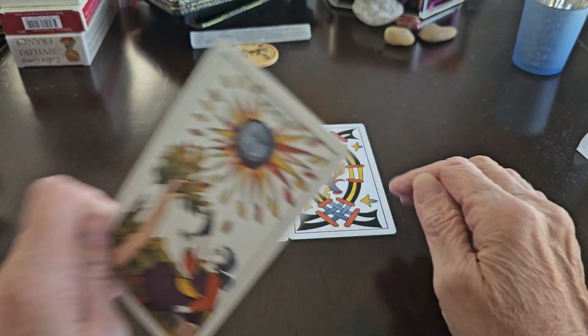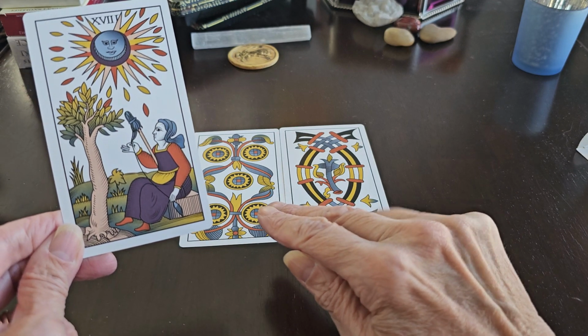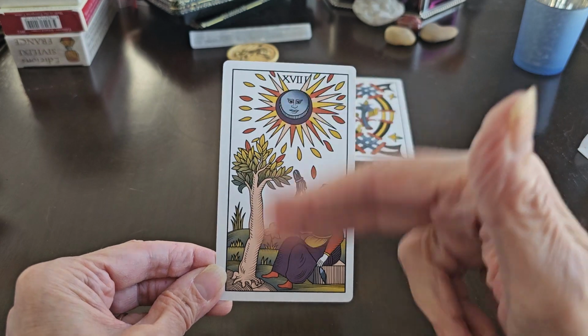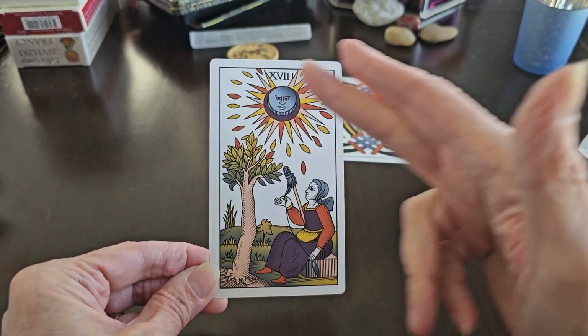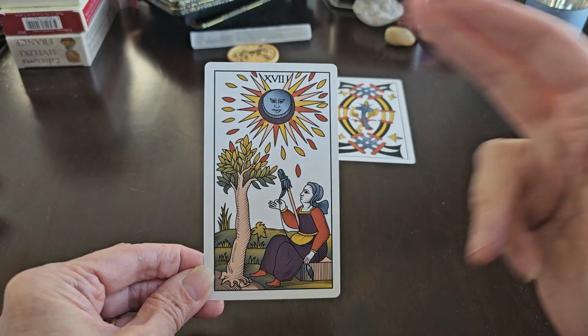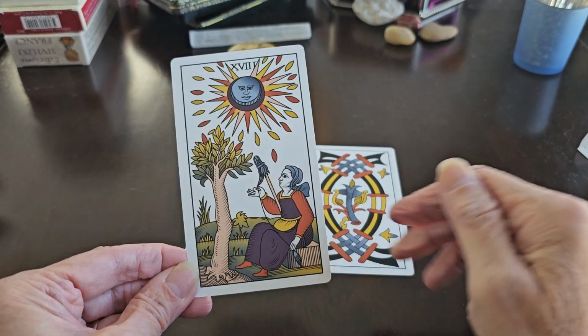But whatever is the reason, these two kind of negate one another, and that brings out an aspect of this card which might not be the most positive aspect, which maybe could suggest that she's avoiding. There's a certain amount of avoidance.